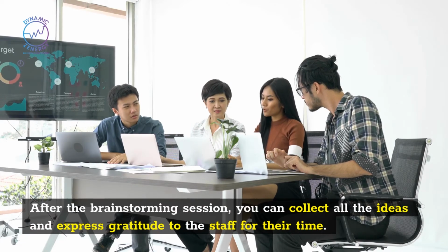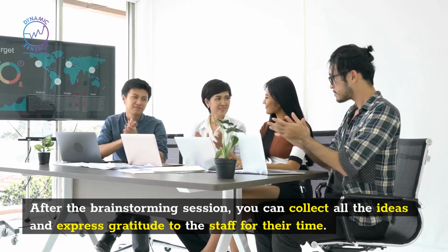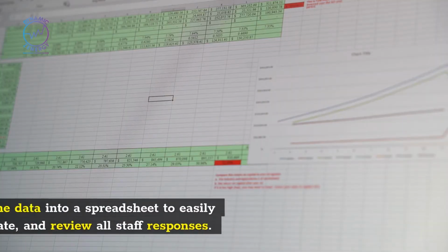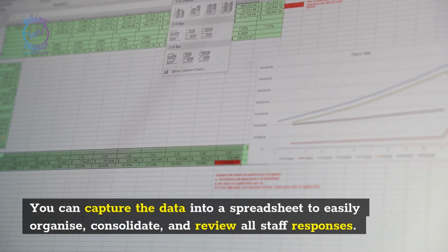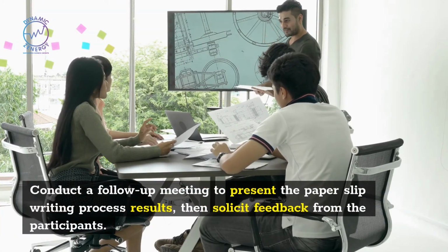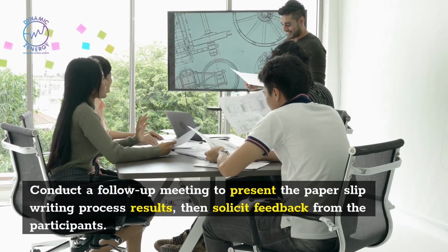After the brainstorming session, you can collect all the ideas and express gratitude to the staff for their time. Then, compile all the data. You can capture the data into a spreadsheet to easily organize, consolidate, and review all staff responses. Conduct a follow-up meeting to present the paper slip writing process results. Then solicit feedback from the participants.